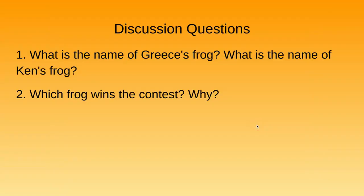Okay, here's our discussion questions for today. Number 1, what is the name of Grace's frog? What is the name of Ken's frog? Grace's frog's name is Hopper, and Ken's frog's name is Legs. Number 2, which frog wins the contest and why? Both frogs win because they cross the finish line at the same time.